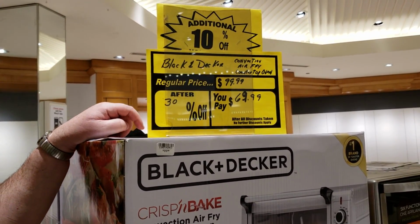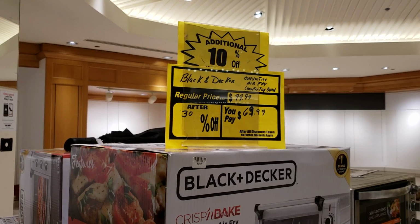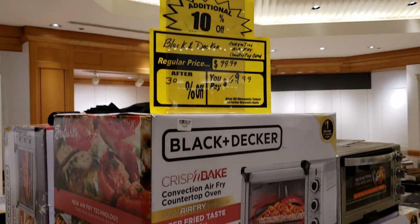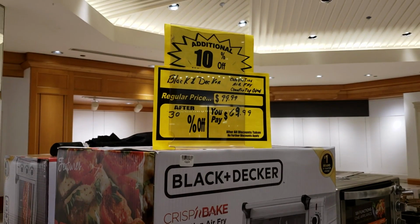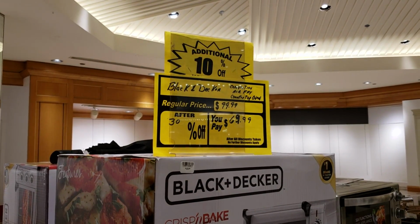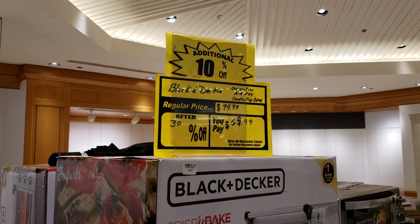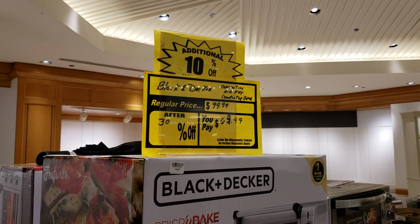$69 for one of those. So this is how these things work, people. I just looked it up, and at Kohl's, this Black & Decker Crisp and Bake is currently on sale for $63.99. These people have jacked the price up, and then they take 30% off. It's a total rip.